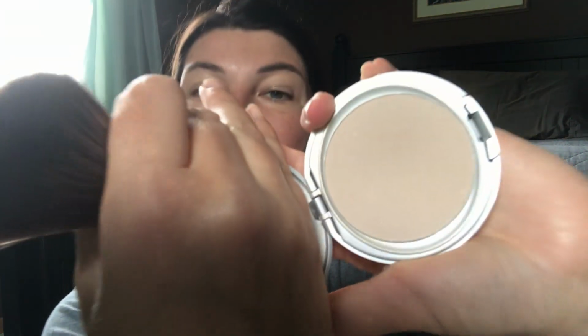But I'm going to use their dual powder foundation. This is what the packaging looks like. I'm going to use it in D10 because I'm going to use a bronzer to warm up my complexion. I also have the D14 in the same powder foundation, and this is the lighter. This is what the color looks like. It has a little bit of a yellow tint to it.